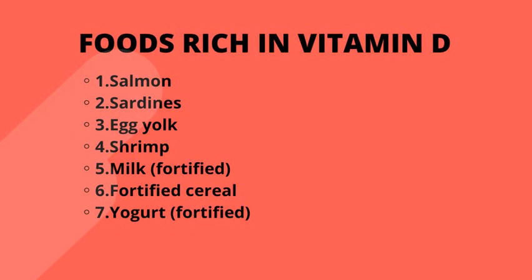Here is a list of foods rich in vitamin D: salmon, sardines, egg yolk, shrimp, fortified milk, cereal, and yogurt.